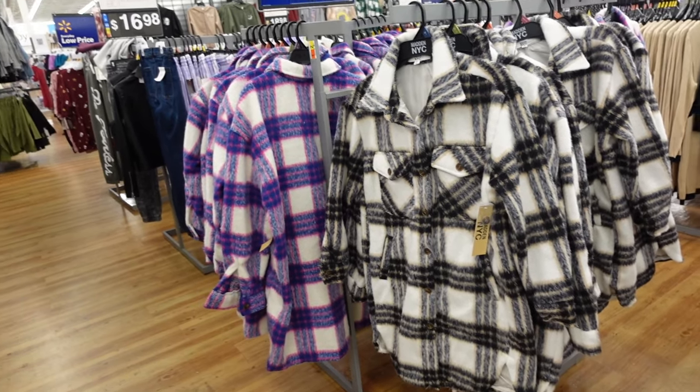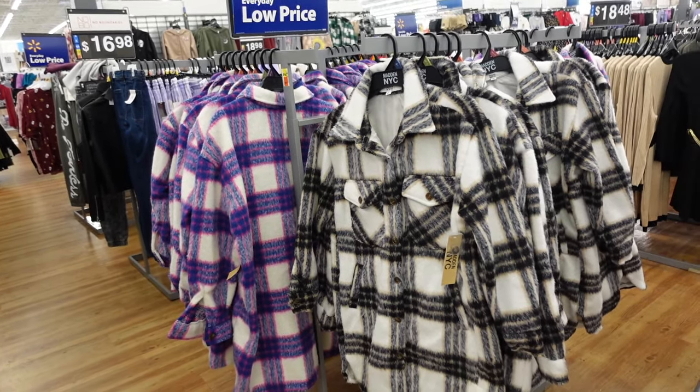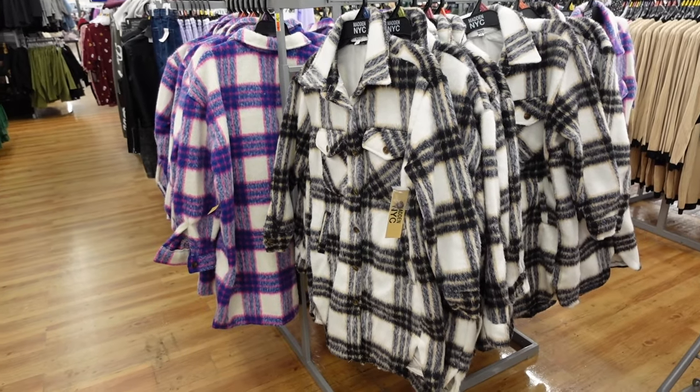Today we're in Walmart. I'm gonna go through all of the coats so far.